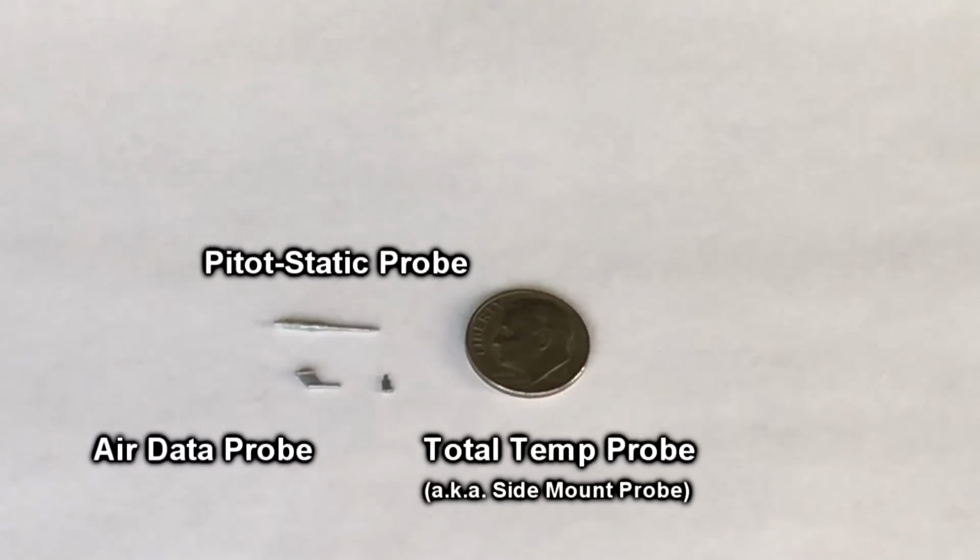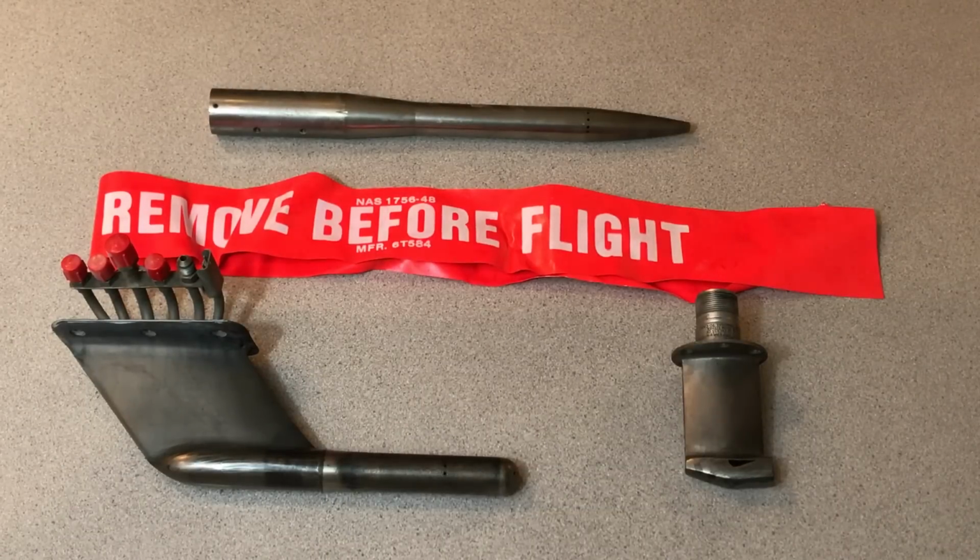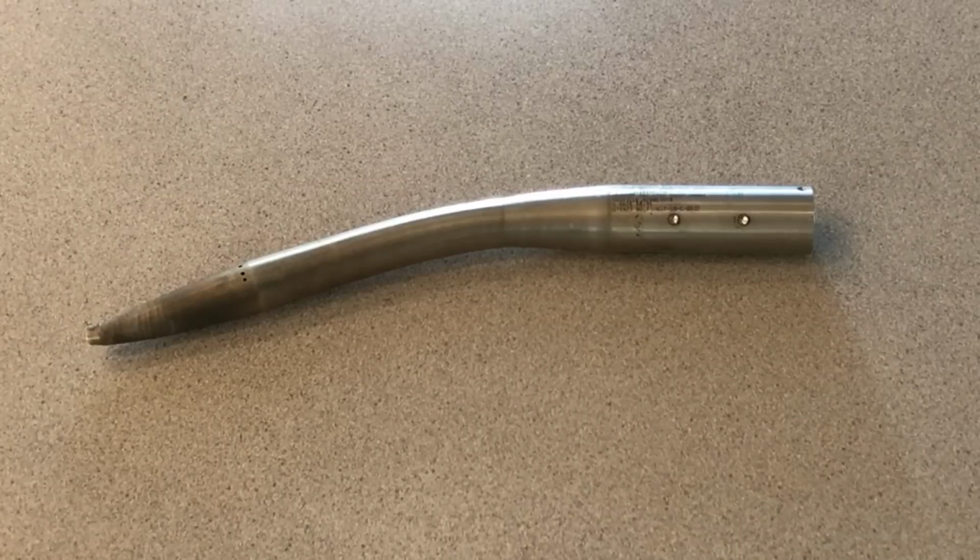Here are the pitot-static air data and total temp probes that are used in combination to determine the F-16's airspeed, altitude, angle of attack, Mach, and also the air density. And these are the actual parts in full scale. All of these were removed from F-16s because they eventually failed to heat up and prevent ice from forming on them. Here's a little guessing game for you.